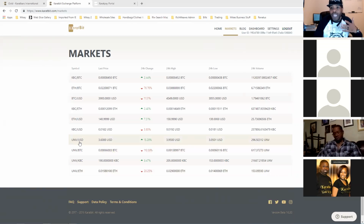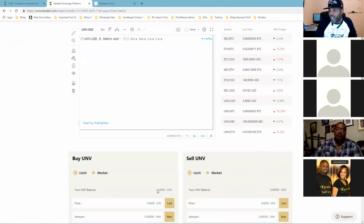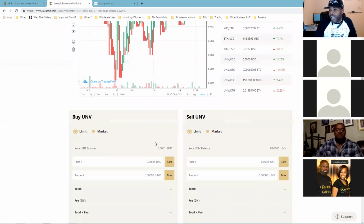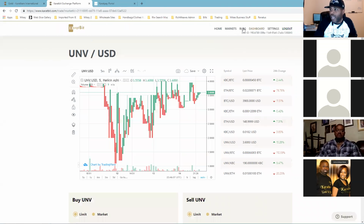And if I wanted to cash out my Univals, I would just hit markets, and right here it's going to show me my Univals that I had. If I had 20 Univals, they would show up right here, and I would be able to exchange 20 Univals for US dollars right here. I don't even have to do all the other stuff, all right? But I'm going to show you guys how to understand limit and market. So I hope I didn't lose anybody so far.